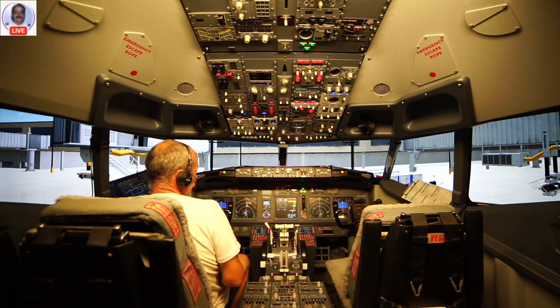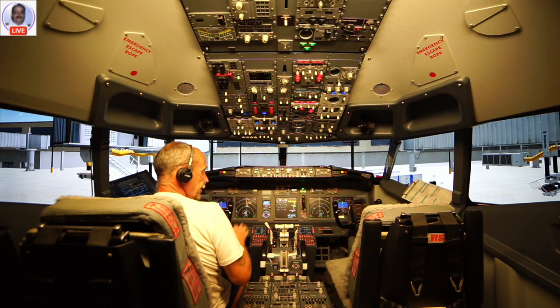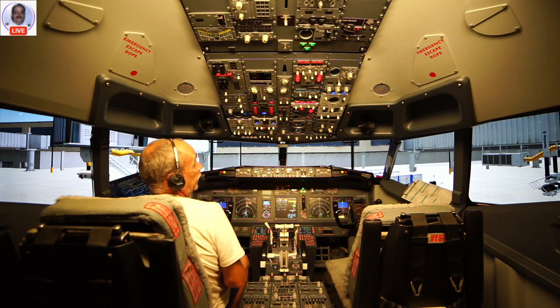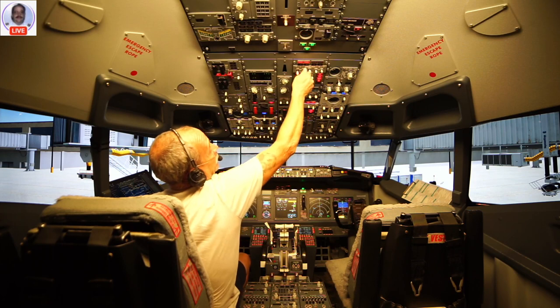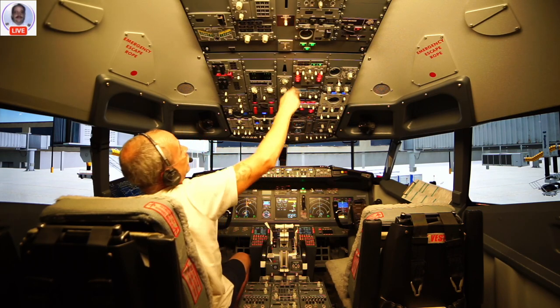So far, I haven't noticed any issues with Zibo with all the updates that I've done. Everything seems to be pretty good. The window heat test is done, so let's recycle these bad boys.